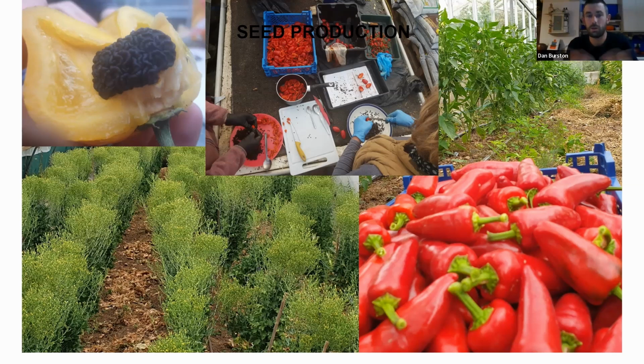For us, we haven't got huge amounts of land to dedicate to seed production, but what we do have is a few not very well loved polytunnels, which wouldn't be that great because of the ventilation for growing summer crops for the CSA. I mean, we could, but they're not ideal. They're perfect for certain seed crops that just need to be covered and have a certain amount of ventilation. So there's some pictures here. There's lettuce seed in the bottom left.